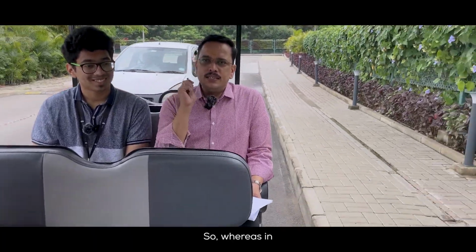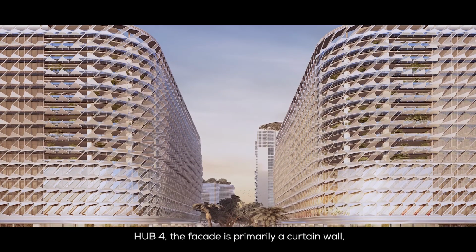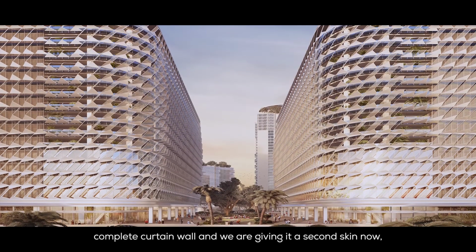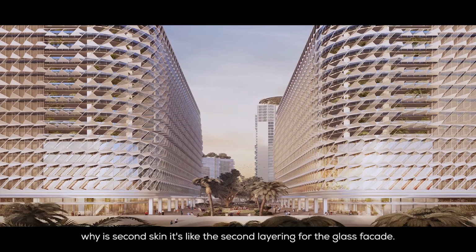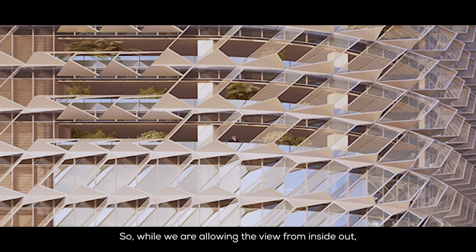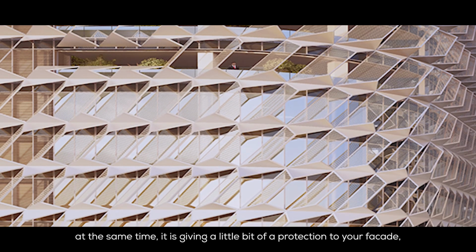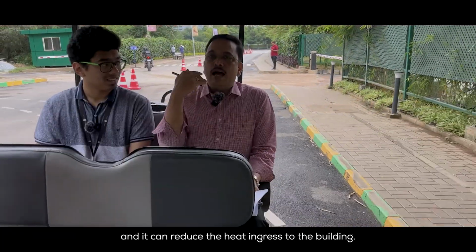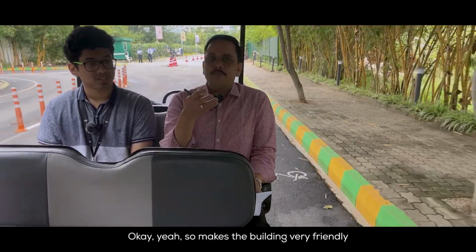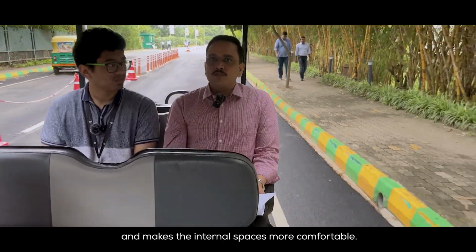Whereas in Hub 4, the facade is primarily a curtain wall, a complete curtain wall. And we are giving it a second skin. Now, why second skin? It's like a second layering for the glass facade. So while we are allowing the view from inside out, at the same time it is giving a little bit of protection to your facade, and it can reduce the heat ingress to the building. It makes the building very friendly and makes the internal spaces more comfortable.